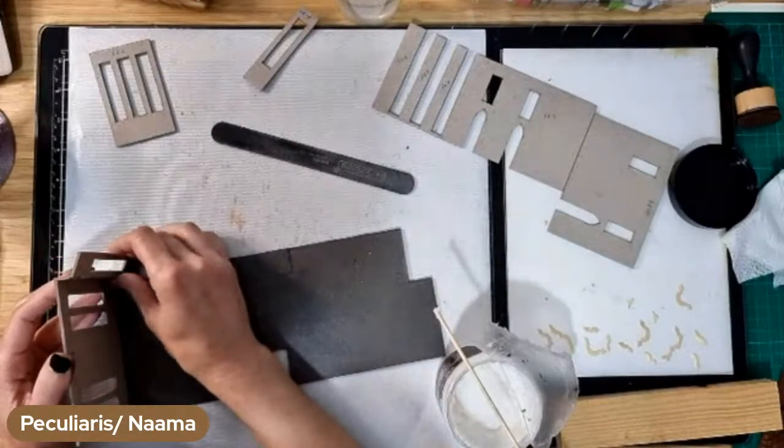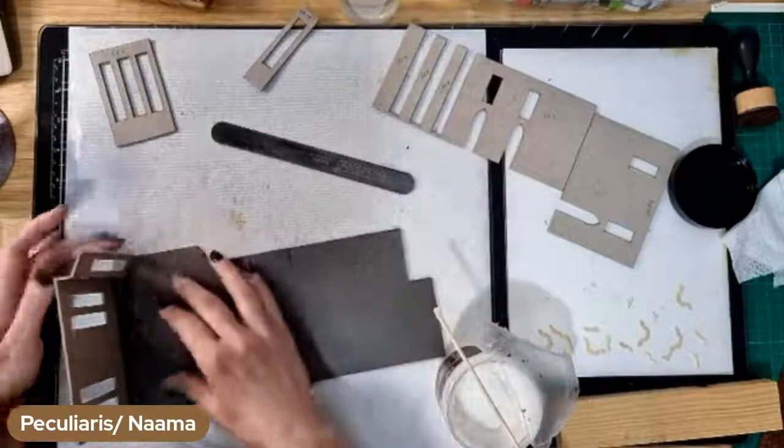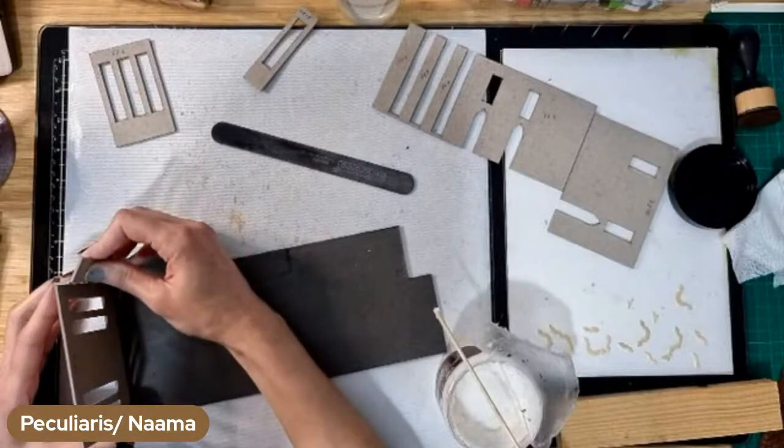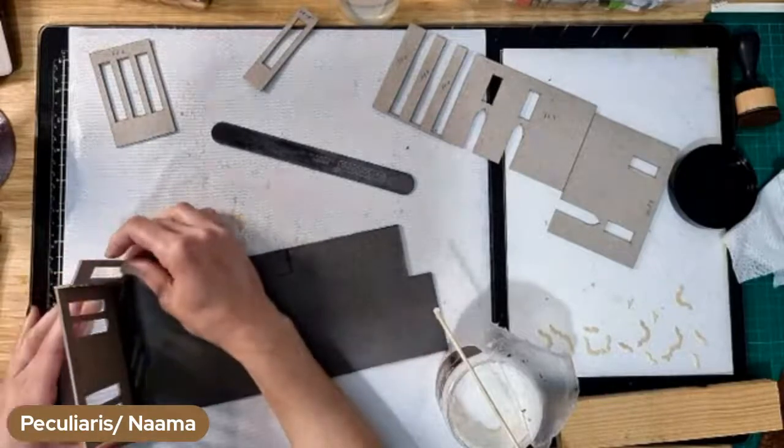Did I put it right? I'm always worried that I'm putting something wrong. No, yeah, it seems to be settling in okay.